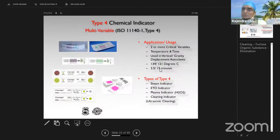See, there are some places, if you are in a big multi-speciality hospital with different consultants, the consultants would want that when they open a tray in front of them, they should find one indicator at least, so that they are assured that the CSSD person has worked. In that case, if each and every tray has a type 6 indicator, which may be 10 to 15 rupees, it may become very costly. So you can try to put in a type 4 indicator along with that.